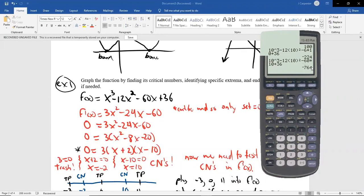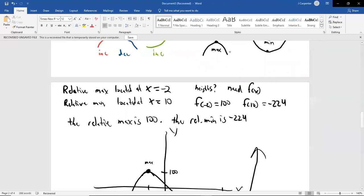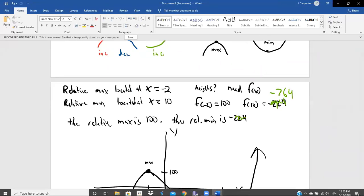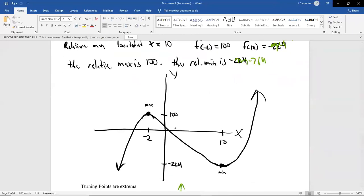It was negative 764. Okay, so let me just correct that in my notes real quick, that this should be negative 764. As should this. As should this. Sorry about that tiny little arithmetic error, but the point is still here.